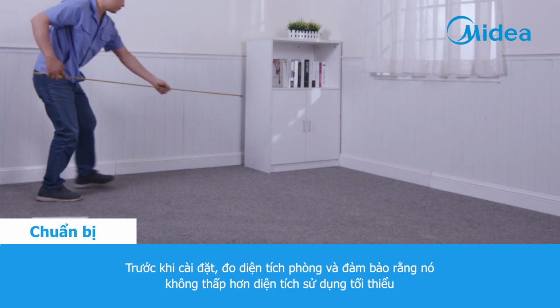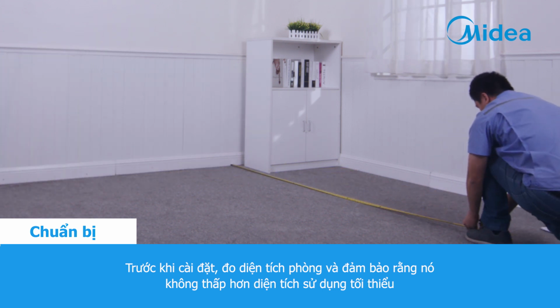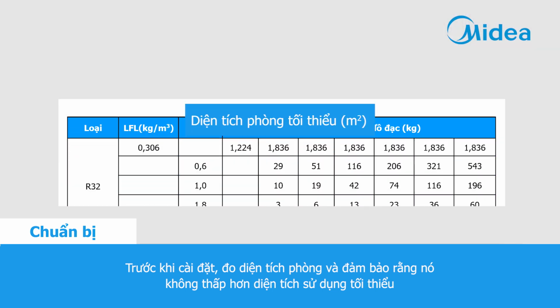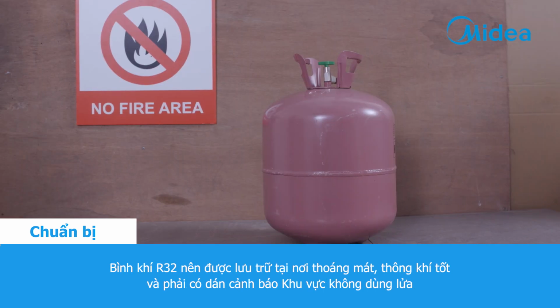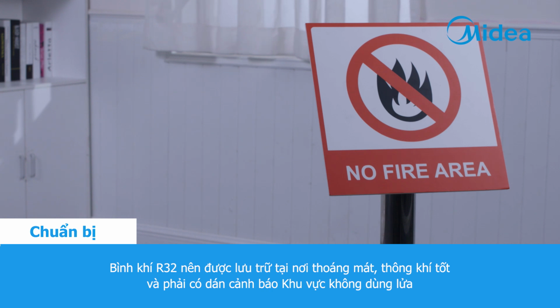Preparation. Before installation, measure the area of the room. Make sure it is no smaller than the minimum usage area. Prepare necessary tools for installation: particular leakage detector, vacuum pump, anti-static gloves, fire extinguisher, and so on. The R32 gas cylinder should be stored in a cool place with good ventilation, and there should be a caution sign of no fire.